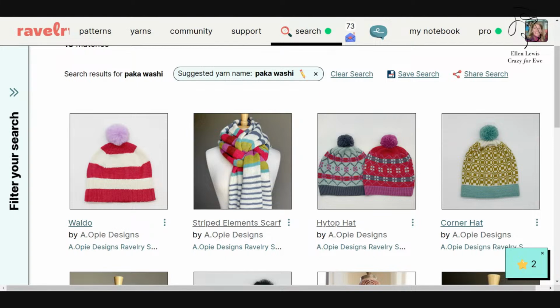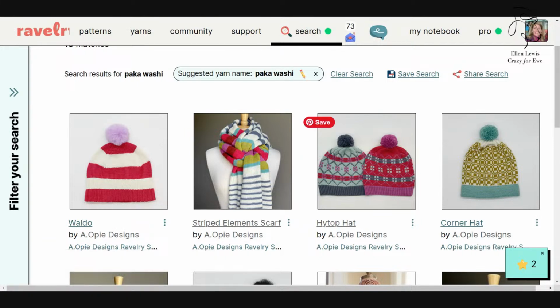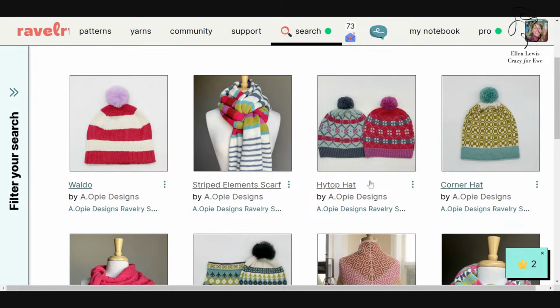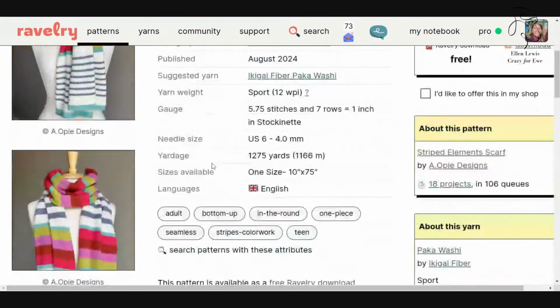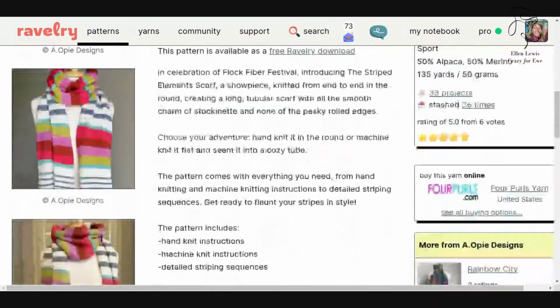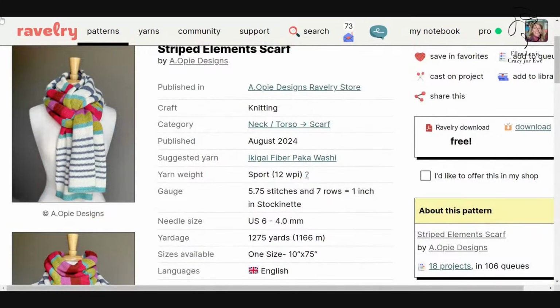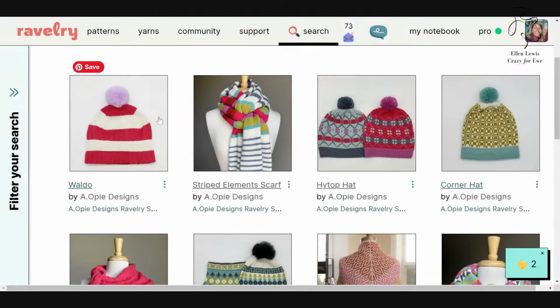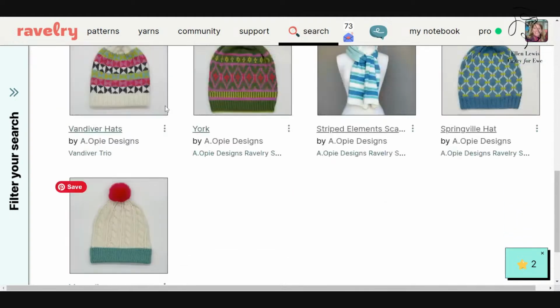Gail is saying, yes, I am having entirely too much fun with this. It is just fun. I mean, the colors are so fun and happy. They're just so playful. Look at this beautiful scarf. Oh, I think it uses all the colors. Actually, it doesn't, but it could, you know? Again, we were talking about how they all just kind of go together. Cute hats, cute things, just fabulous.